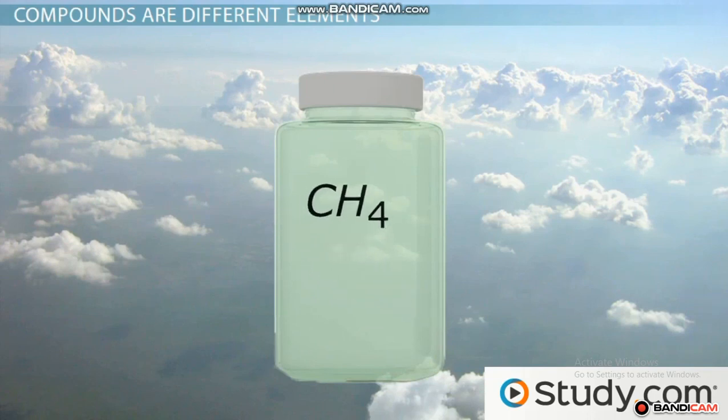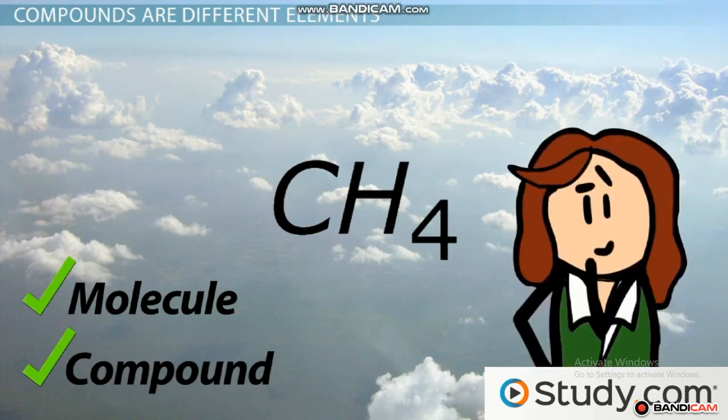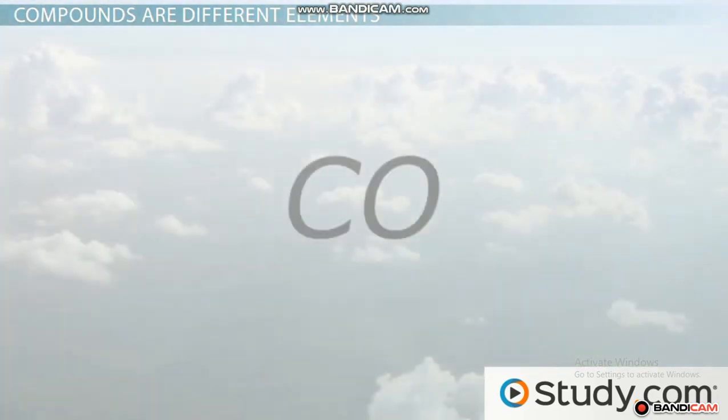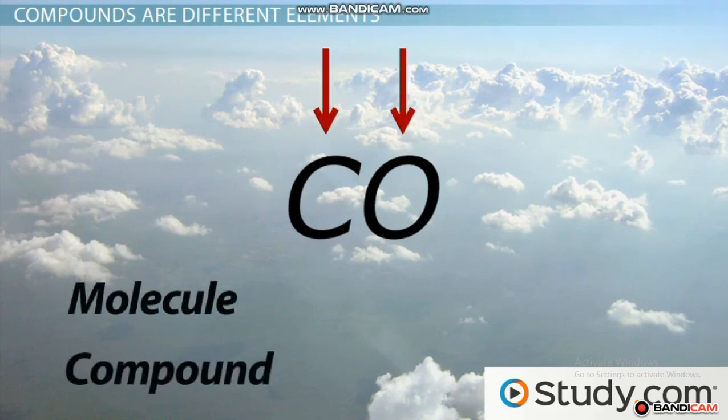Well, what about methane? This is also found in the atmosphere, and its chemical formula is CH4. This looks like a molecule to me because it has one carbon atom and four hydrogen atoms. But it also fits the rule for a compound because now we have two different types of atoms in the group. Can you see how CH4 is both a molecule and a compound? Let's try another one. How about carbon monoxide? Another gas, carbon monoxide has the chemical formula of CO. This means that there is one carbon atom and one oxygen atom in the group. Since there are two atoms, it's automatically a molecule. But it's also a compound because of the two different types of atoms, carbon and oxygen, even though there's only one of each.